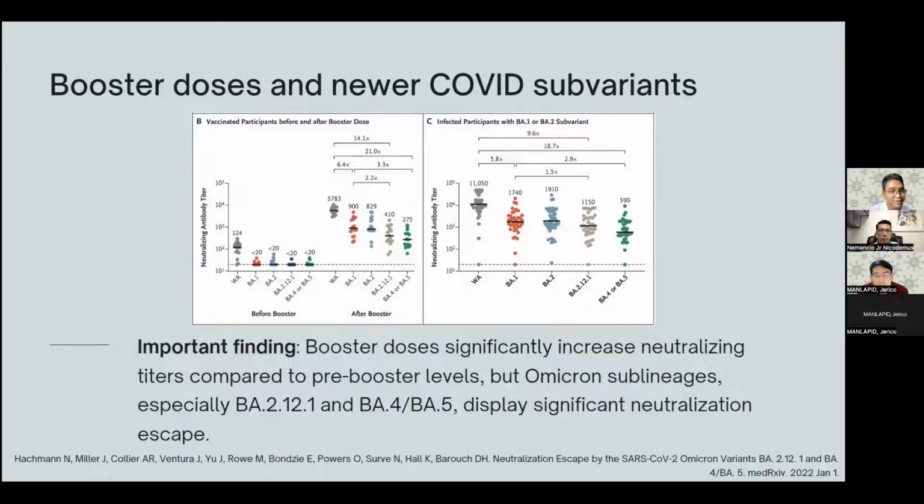Lastly, in this correspondence published in the New England Journal of Medicine last June 22, 2022, neutralization escape of Omicron sublineages BA2.12.1, BA4, and BA5 was also found. This study was conducted in patients with 3-dose regimens of the Pfizer-BioNTech vaccine and in vaccinated individuals with breakthrough infections of BA1 or BA2. And again, the important finding, similar to previous studies, is that booster doses significantly increase neutralizing titers compared to pre-booster levels. But Omicron sublineages, especially BA2.12.1 and BA4/5, display significant neutralization escape. Next slide.